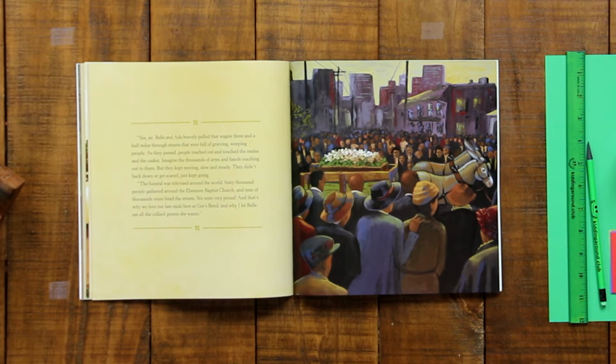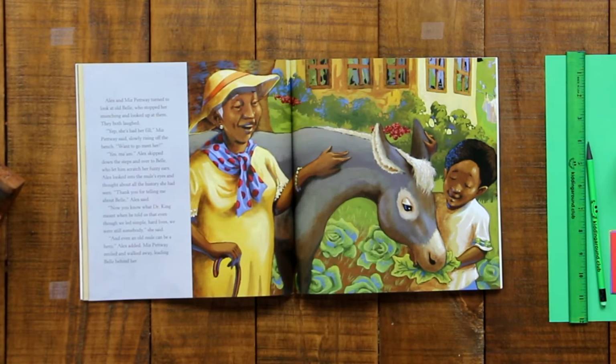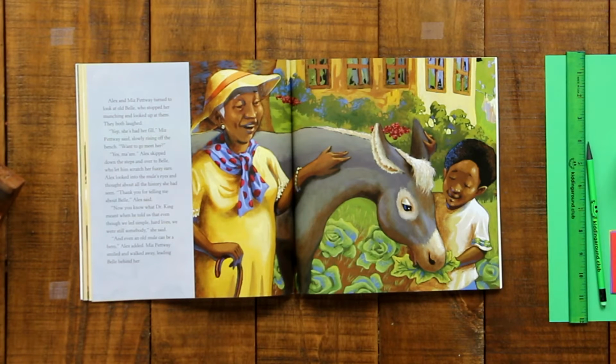We were very proud. And that's why we love our last mule here at Gee's Bend, and why I let Belle eat all the collard greens she wants. Alex and Miss Petaway turned to look at Old Belle, who stopped her munching and looked up at them. They both laughed. "Yep, she's had her fill," Miss Petaway said, slowly rising off the bench. "Want to go meet her?" "Yes, ma'am." Alex skipped down the steps and over to Belle, who let him scratch her fuzzy ears.